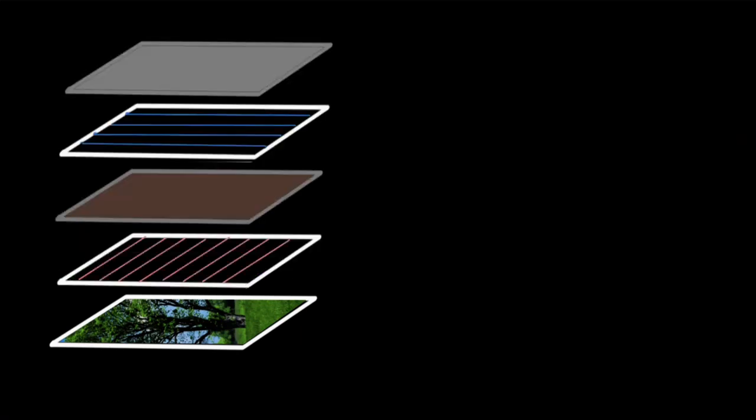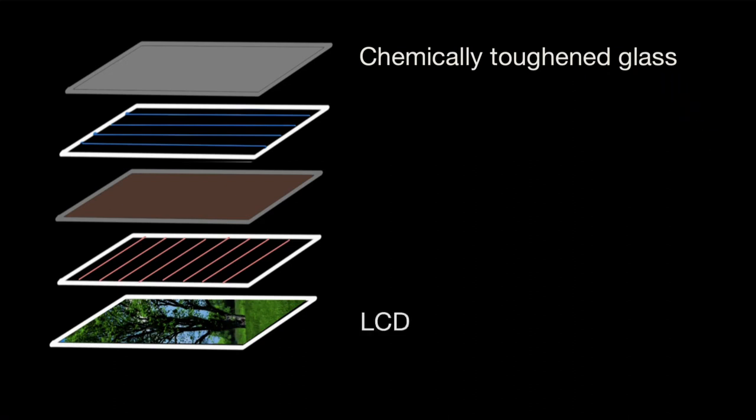Now, to begin with, we will look at the structure of a touchscreen display first, and then we will go into the physics of it and understand how a phone actually recognizes where you are touching the screen. It turns out that a touchscreen display is comprised of many layers. At the very top, we have the protective glass, which is chemically toughened. Smartphone glasses are over 5 times stronger than normal glass, and that's why the screen doesn't crack easily when you mistakenly drop it. We have the LCD screen at the bottom that produces the images that you see.